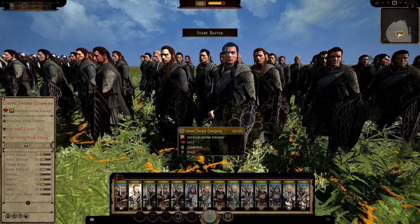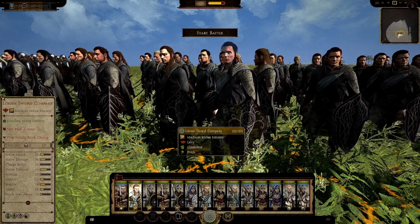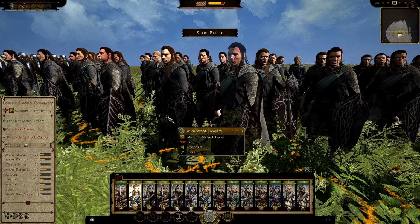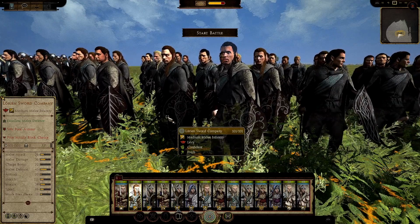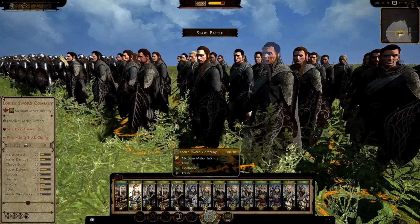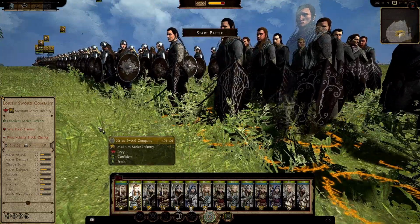Medium melee infantry, Lothlórien sword company. So those guys are a company. They have excellent melee defense, which is, I believe, surprising, but look at these shields, man. Shields are great. I love it. Very poor armor and poor missile block chance.